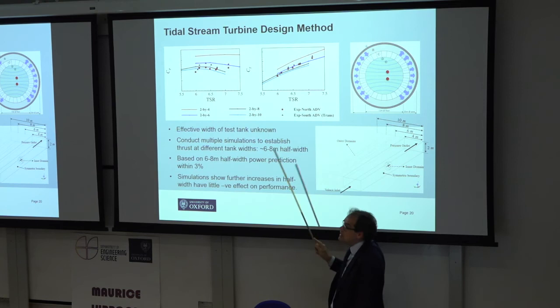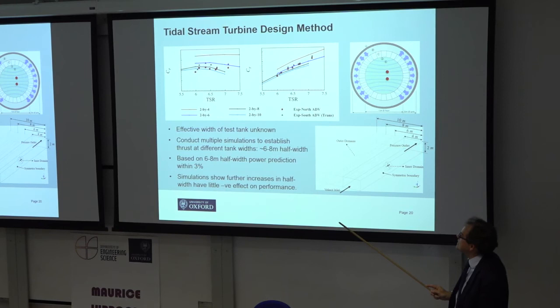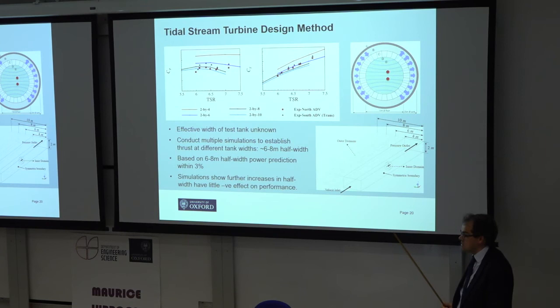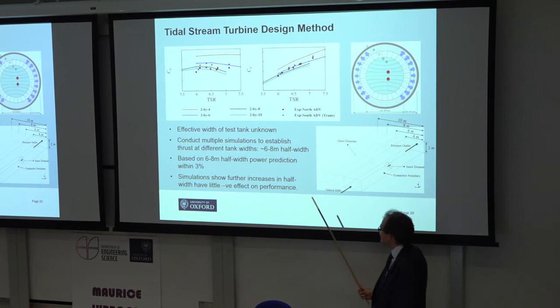So whatever that works out, 12 to 16 metre full width of the tank, which is roughly what we designed for. And you can see that the performance points line up rather well there as well. And actually the simulations came into within about 3% of our numerical simulation. So the million CPU hours that the department paid for was worth it, I think.